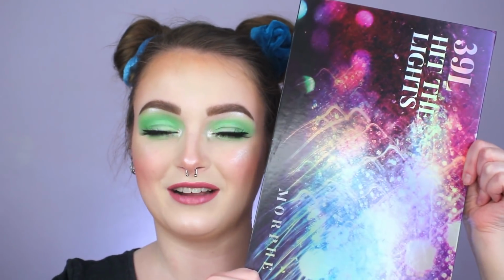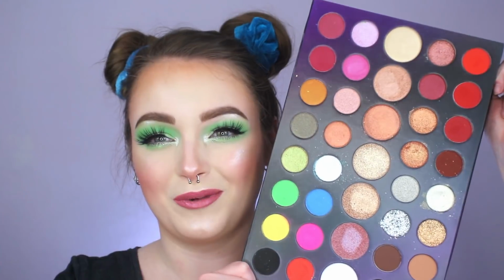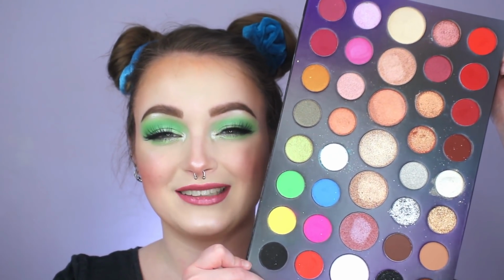And the other holiday palette that I have from Morphe is the 39L Hit the Lights palette. I know right now it's 50% off on Morphe's website. I think it's like 20 bucks, so this one is literally a steal if you can get it. And what I like about this one is that you can just do so much with it. You get all of these fun brights in the corner here that have a little bit of a neon pop to them. You get some really nice everyday neutrals, and also it has a lot of really fun glittery shades in here.